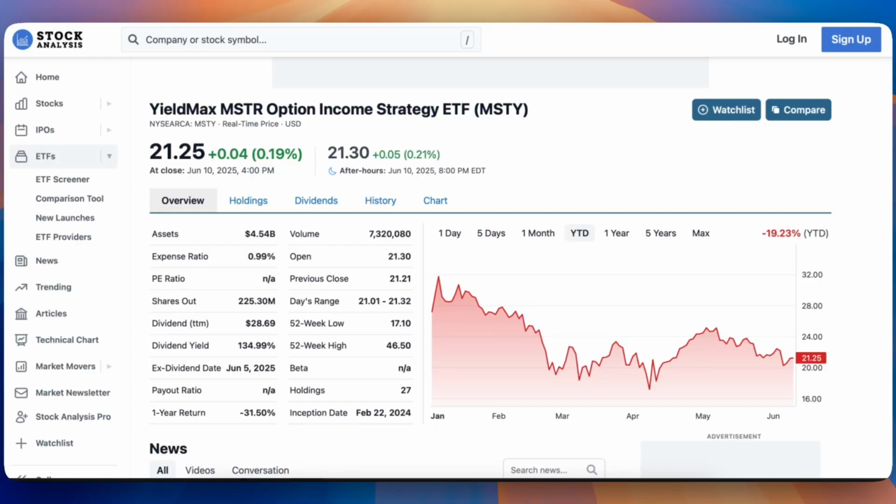Now the next strategy to get shares of MSTY at a cheaper price or discount is to actually buy MSTY on or after the ex-dividend date. MSTY's large monthly dividends often lead to price drops on the ex-dividend date as the NAV adjusts downward by roughly the amount of the dividend.